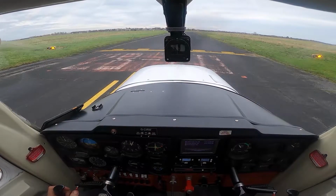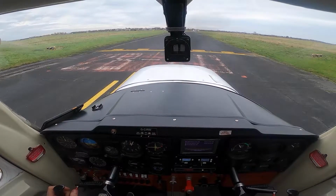Golf India Bravo, 31 Alpha. 31 Alpha, Golf. Golf Romeo Lima on final. Golf Romeo Lima, Roger, continue approach. Continuing approach, Golf Romeo Lima. Golf Romeo Whiskey ready for departure at Echo 2. Golf Charlie India Romeo Whiskey, Roger. Hold position after departure. It's a right turn out, routing north of the M55 motorway. Squawk 0450. Hold position after departure, right turn, staying north of the M55, Golf Charlie India Romeo Whiskey, squawk 0450. Blackpool approach, Golf Bravo Golf X-ray Delta. Golf Golf X-ray Delta, Blackpool approach, standby.